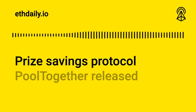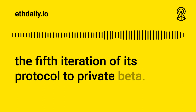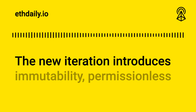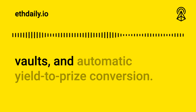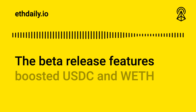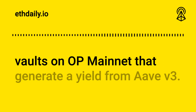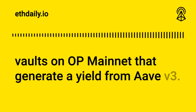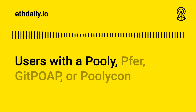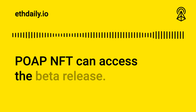Prize savings protocol PoolTogether released the fifth iteration of its protocol to private beta. The new iteration introduces immutability, permissionless vaults, and automatic yield-to-prize conversion. The beta release features boosted USDC and wrapped Ether vaults on OP Mainnet that generate a yield from Aave v3. Users with a Proof of Pool or PoolCon POAP NFT can access the beta release.